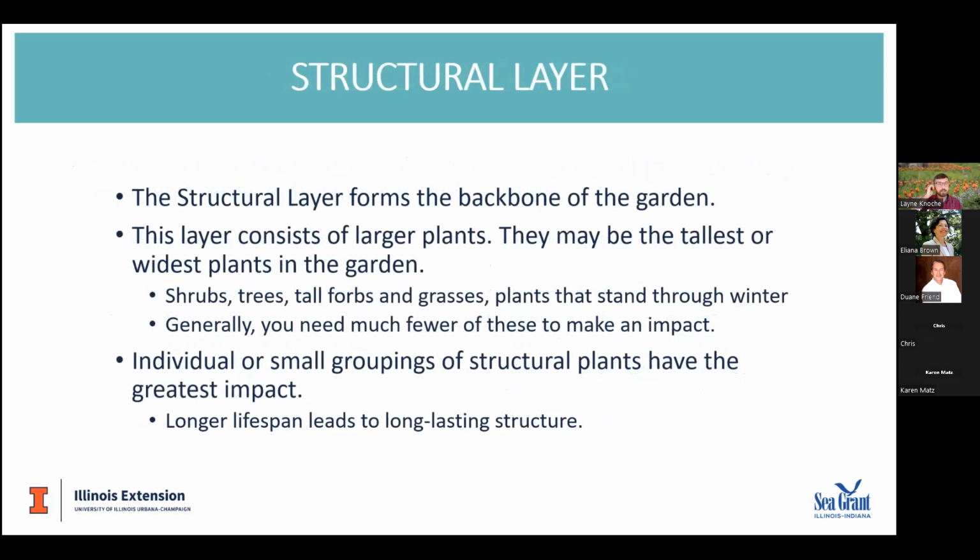The next layer is the structural layer, and this is where you find the larger plants typically. So this is basically the opposite of the ground cover layer. Here you'll find plants that grow tall or have interesting architectural forms. We could be looking at shrubs, tall forbs and grasses, even the trees could be considered plants in this layer. Typically, here you're going to need fewer individual plants to make a big impact. So smaller groupings of structural plants are typically appropriate.